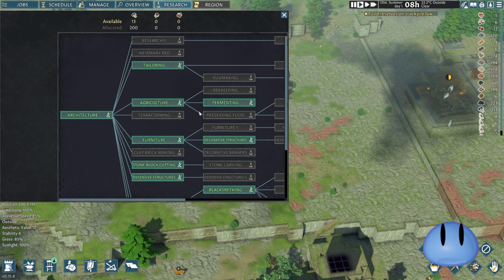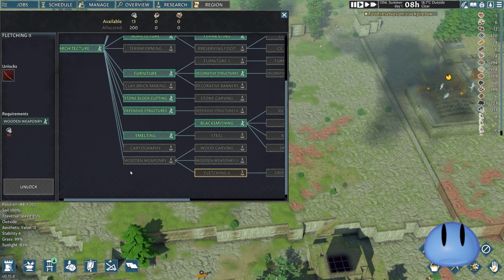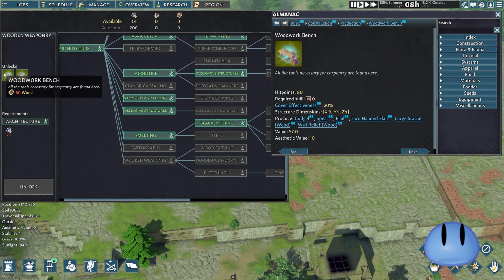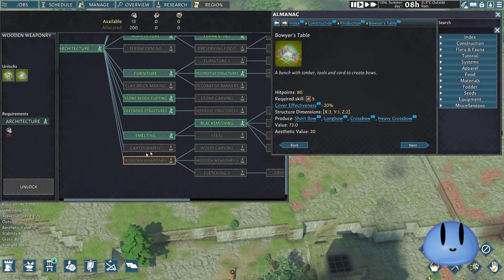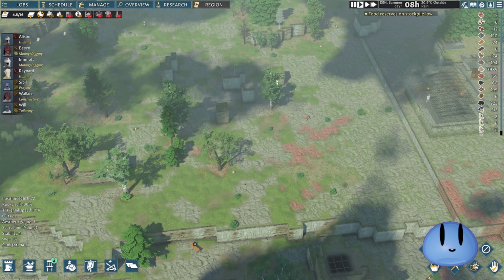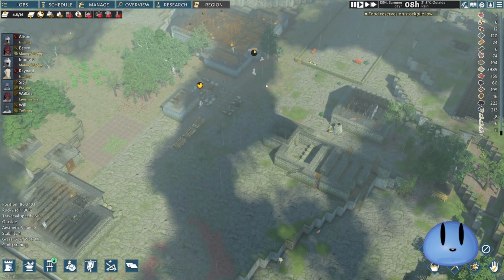Fermenting station, camping, butchered station, basic, blah, blah, blah. Let's go into research. Here we go. And fletching here. Woodworking bench. Spear, large statue, flail, two-handed flail. This is fletching 2. Bower's table. Okay. So we might want this in 7 Chronicles. We may want a wooden weaponry kind of thing so that we can have a bower table and make our own bows. And apparently crossbows. Crossbows might be interesting. We'll have to look into that.